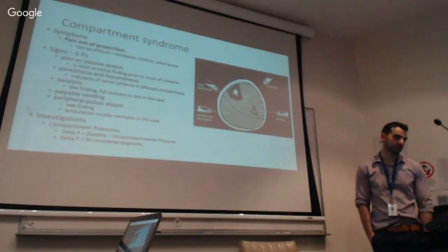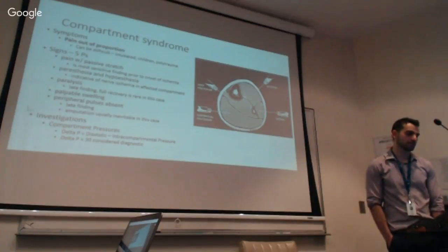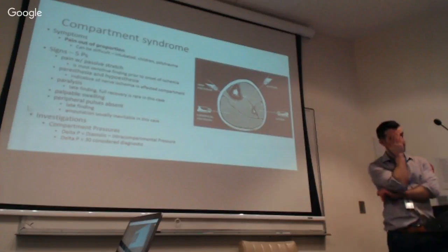That's in the theatre. Yep. That's in the theatre. You need to assess the actual muscle underlying it. Yep. How quickly do you have to do a fasciotomy? Is there a time? How quickly do you think? As soon as possible. But how fast does the muscle die?